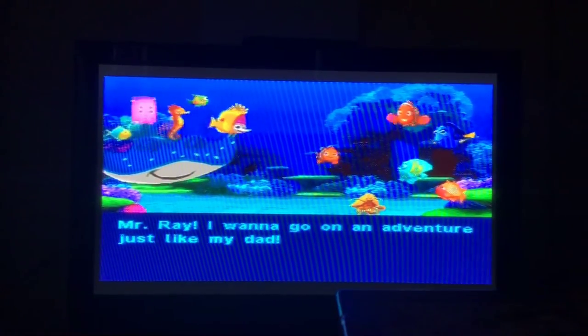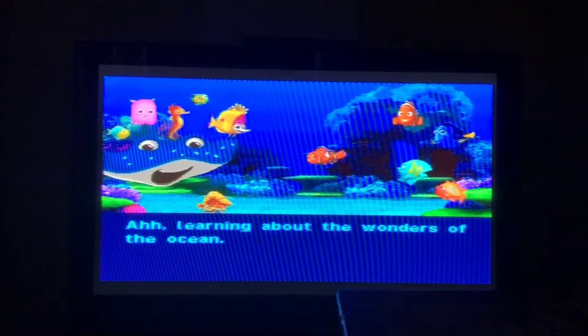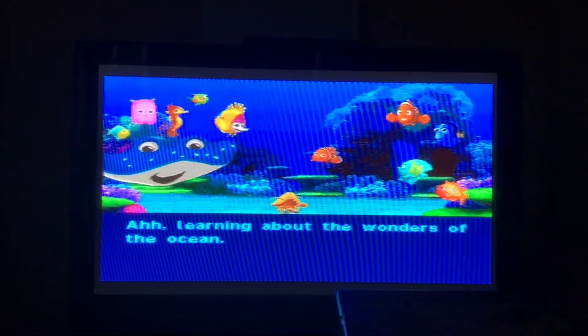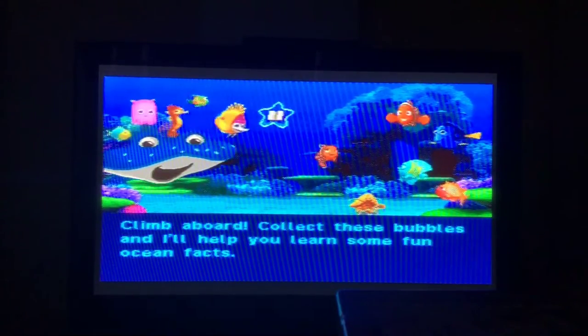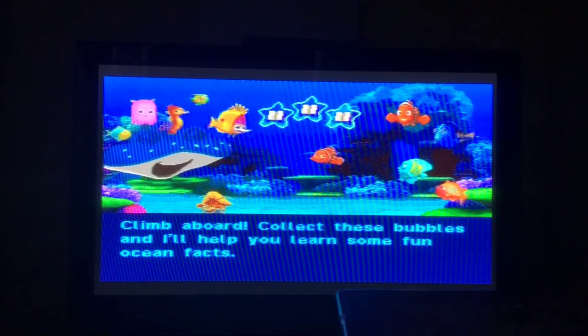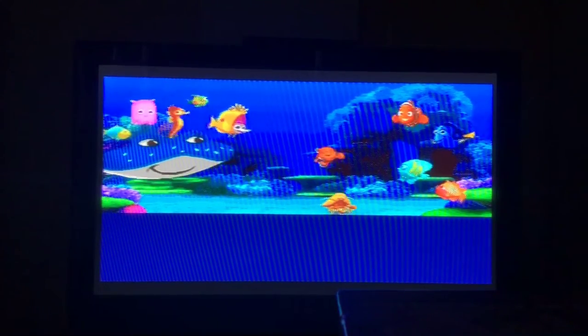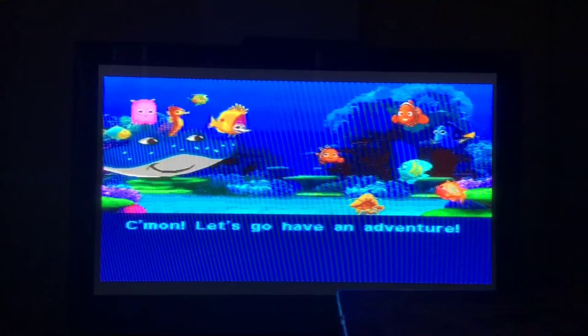Mr. Ray, I want to go on an adventure just like my dad. Ah, learning about the wonders of the ocean. Well, hello, explorers. Climb aboard. Collect these bubbles, and I'll help you learn some fun ocean facts. Next stop, knowledge. Okie dokie, here we go with an adventure.